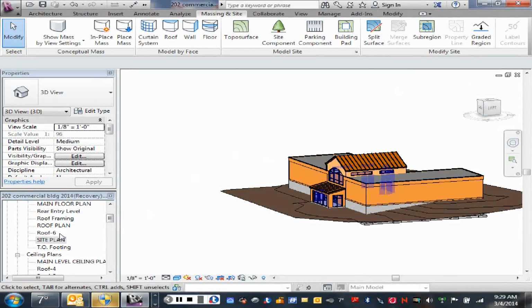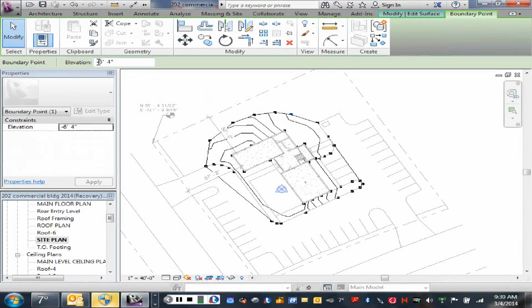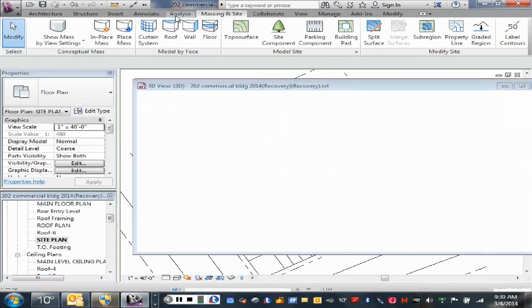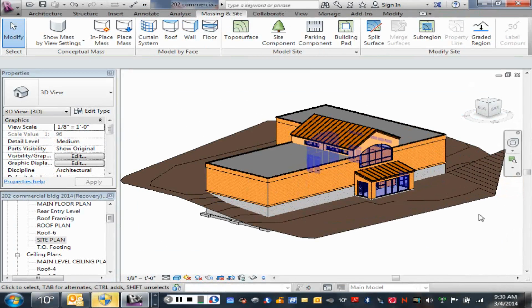Let's go back to the site plan. If you get this done and all of a sudden something looks wrong, I had this happen the first time I did it. If I click on my site and I go edit the surface, maybe by mistake, this point over here, I forgot to put the minus sign in. Let's see what happened if that happened. I got a little sled hill over there, right? And maybe your terrain does do something like that.